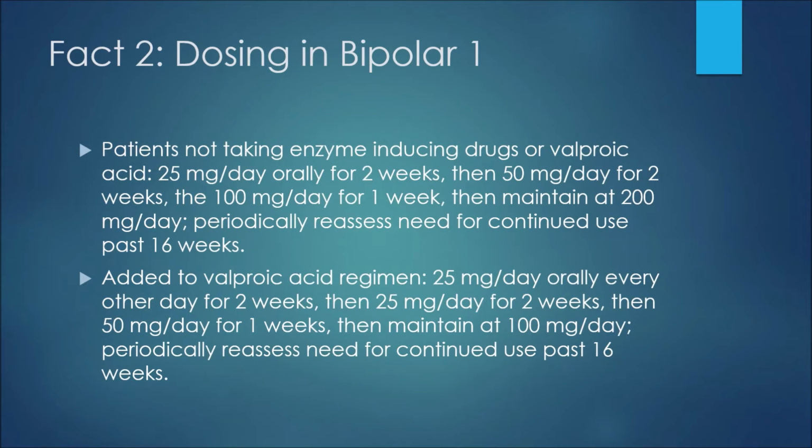Fact number 2. What is the dosing in bipolar I disorder? Patients not taking enzyme-inducing drugs or valproic acid would use 25 milligrams per day orally for 2 weeks, then 50 milligrams per day for 2 weeks, then 100 milligrams per day for 1 week, then maintain at 200 milligrams per day, and they would periodically reassess the need for continued use past 16 weeks of therapy.